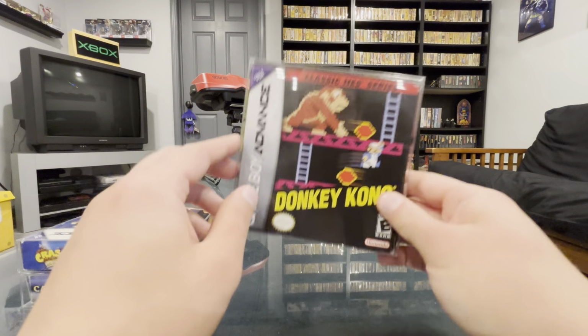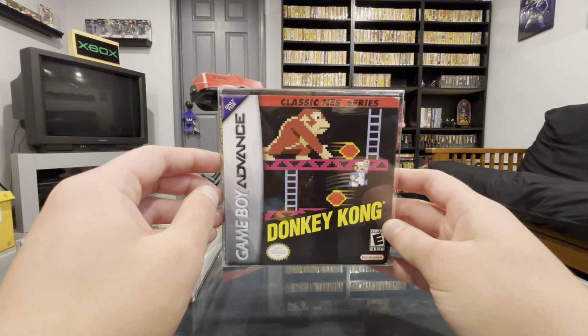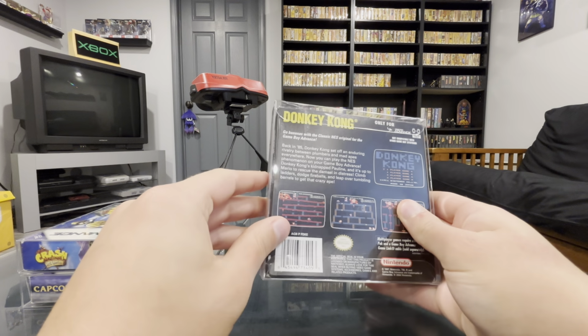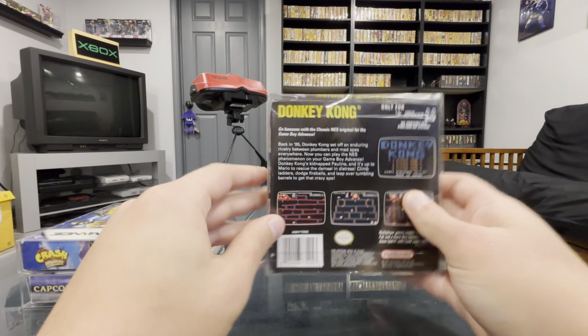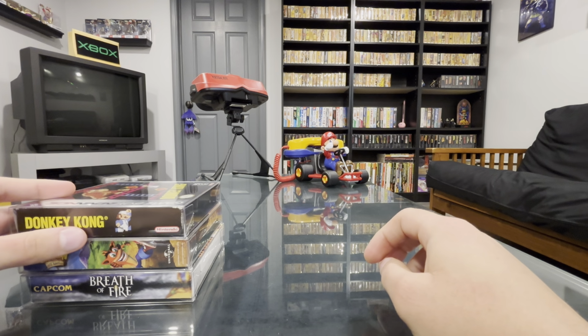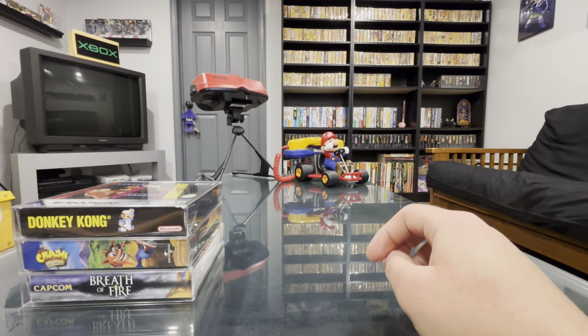As far as after Naughty Dog was done with Crash games, the handheld ones are pretty decent. The Classic NES Series Donkey Kong. I mean, it's NES Donkey Kong. It's cool that they did these, like $20 each or whatever back in the day. It is cool that they did those, but there's not a whole lot I can say about the NES version of Donkey Kong that hasn't been said.